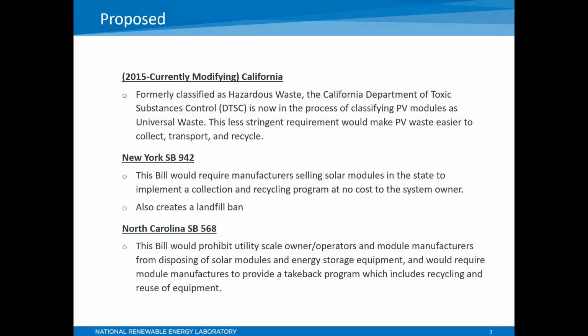There are other bills that have been introduced in the past in a few other states besides the ones listed here. And of course, there are increasing questions, and I would speculate that some additional states are going to start to have some activity in this area in their legislatures, with their state departments and agencies, and certainly with stakeholders. Thank you.